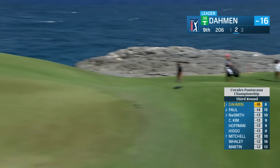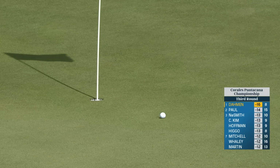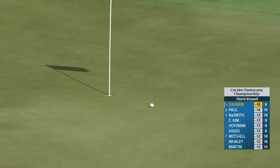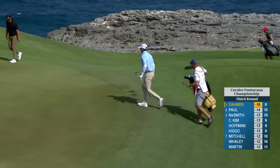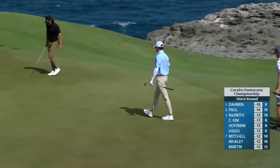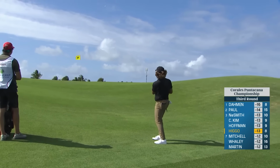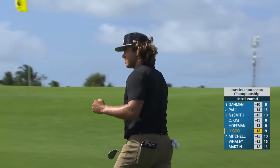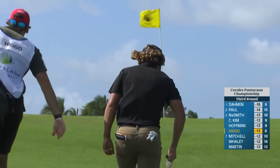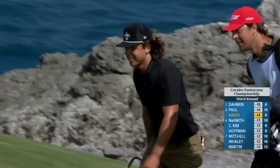Dahmen's second at the 9th. This is one there you can wow the crowd, and he did it. It actually was an easier shot than it looked, but that was still really nicely played. Exceptional shot there. Gonna leave a tricky little one down the hill for the par, but very nicely played. You expect this past the hole. Oh! Look what Higgo found. I can do you one better, Joel Dahmen. I'll take the 2 on 9. Thank you very much. What a display from these guys.